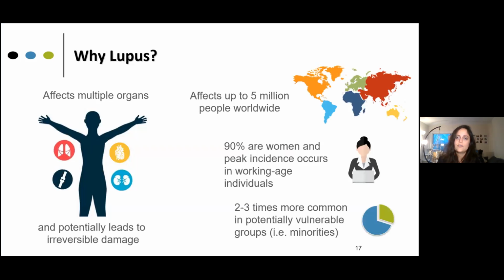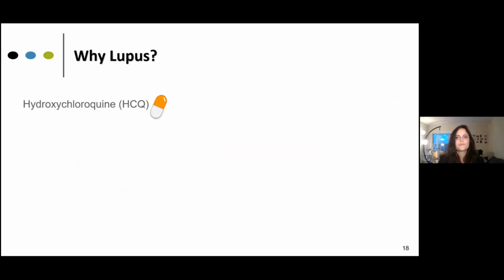And it's 2 to 3 times more common in minorities, being a leading cause of death among African American and Hispanic young women. And it is important to highlight here that lupus is a lifelong disease that usually will not stay in remission without drugs. And lack of control will lead to damage of organs, especially kidney, and severe lupus can lead to fulminant inflammation and death. And the cornerstone treatment for lupus is hydroxychloroquine.